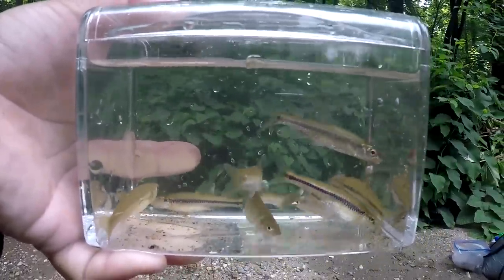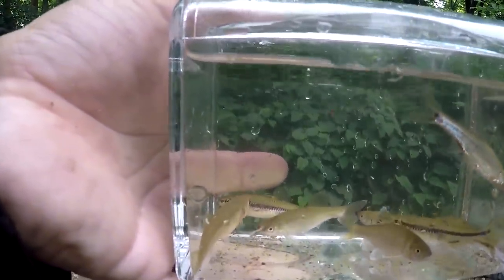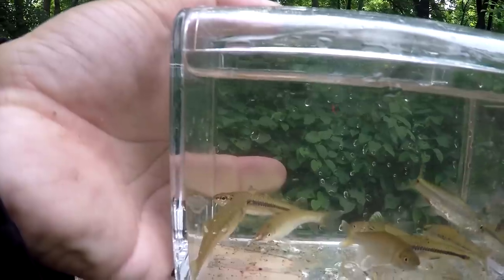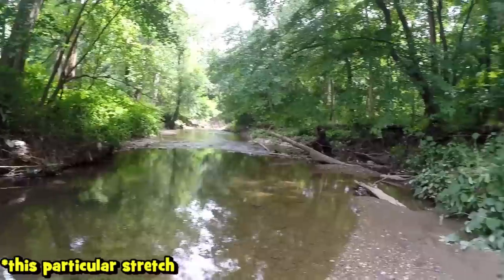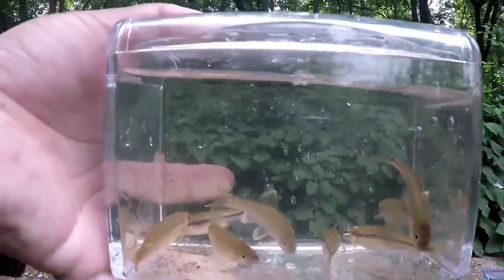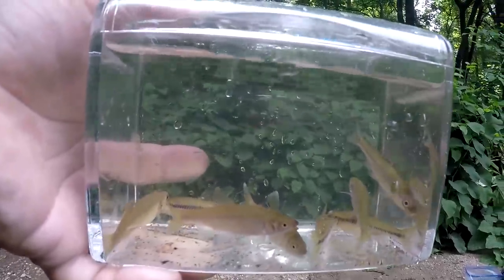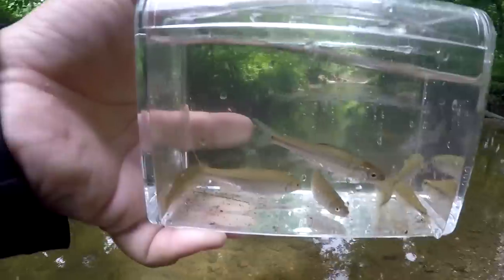We got maybe 1, 2, 3, 4, we got 4 swallowtail shiner in here. I know it is not the spottail shiner, the Dinotropis hudsonius, because collection sites at this particular creek have only produced a swallowtail shiner in the past. And then we got some satin fin shiner in here as well, right? 1, 2, 3 satin fin shiner. That's a beautiful combination of micros right here.